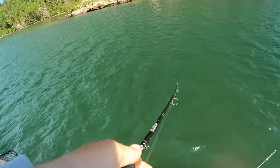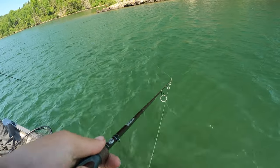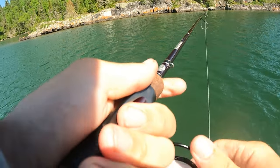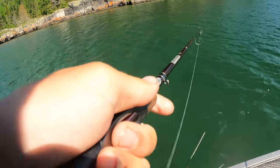Oh, was that a bite I just had? No, it was not. There are no fish in this lake. How can I not get bites? Do I put on the impulse minnow? Is that the only thing I can think of? Down, right? I feel like... oh, there we go.